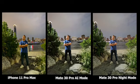Now, we have a photo here of Uncle Danny, and he's standing here. This scene was actually dark. I would say it's pretty dark in general, and as you can see with each image here, they've all brightened the scene up, so you can clearly see Danny standing out there. You can see his shoes, they come out well. The iPhone is going over towards the yellower hue, so Danny's skin tone has a little bit more saturation, and the leaves also have more saturation to them, while the Mate 30 Pro is going too much to the whiter hue, so it's a little bit more flat in terms of color.